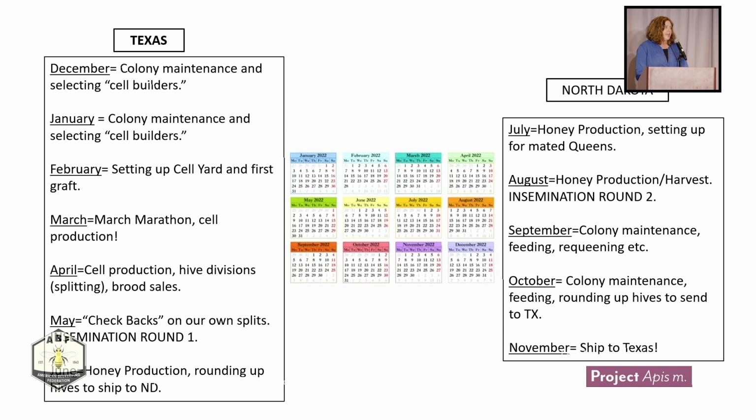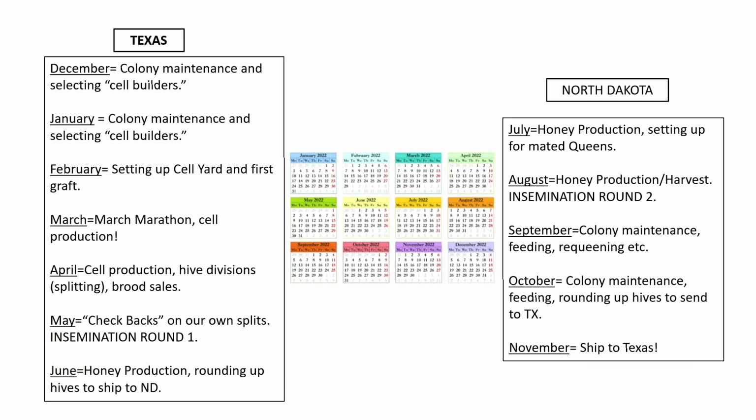We are migratory, like I mentioned, so we spend a little over half the year in Texas, and we raise the majority of our queens there, and we offer queen cells for sale, mostly to other commercial operators, and then we run up to North Dakota in the summertime and run for a honey crop.